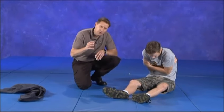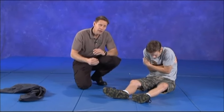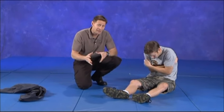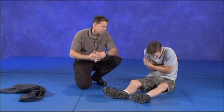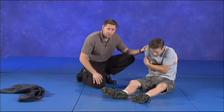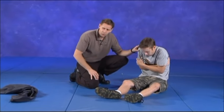Once somebody goes into a true hypothermic state, they will stop shaking, they will stop thinking or concentrating. They'll have what's called an altered level of consciousness, and then they can pass out and die. So this is a true life-threatening emergency. So when we come up to somebody and we ask them, what happened here? What have you been doing? He's very, very cold. So he's been out, he's been hiking in the mountains. It's a pretty cool day here.